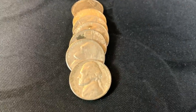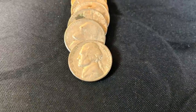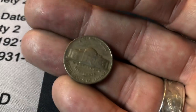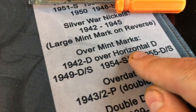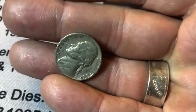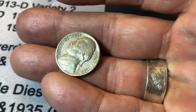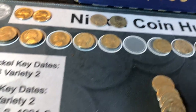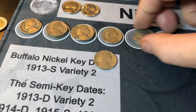Roll 70 is going to have a 1942 nickel. It doesn't look silver by the obverse, and it's not silver, and it's not even a Denver mint. If it was the Denver mint, we could check for the D over horizontal D, but it's a Philly. Still, transition year nickel. They minted some 1942 nickels in nickel and some in 35% silver, like that 45P we have. We'll take it. We'll add it to the board.